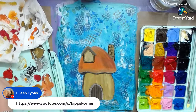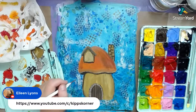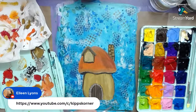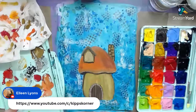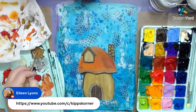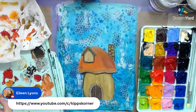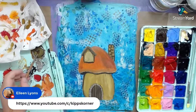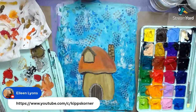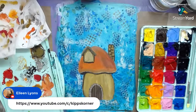Oh wow, Mandy, just when you think you can't do any more to it, you just keep going. Oh, I can't stop. That underneath looks like you can see the layers. It looks like it's lined underneath. You know how mushrooms usually are? That's what I was going for. Wow. Ah, I see, right.